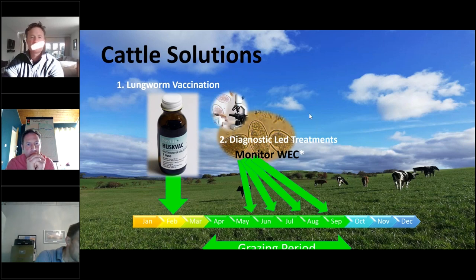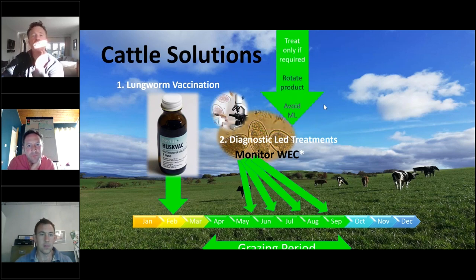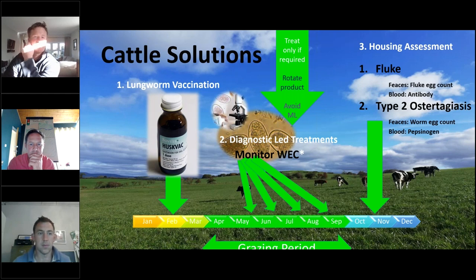And Bruce does this all the time. You can do that by sending samples away through your vet or your trade, or like Bruce will do that at home himself, I think. And then we can treat only when required and rotate products, and try to avoid some of the more harmful ones if we can. And then lastly, at housing, a really important time for fluke.